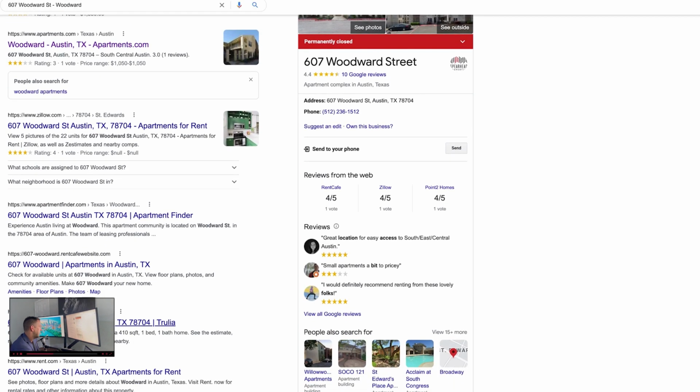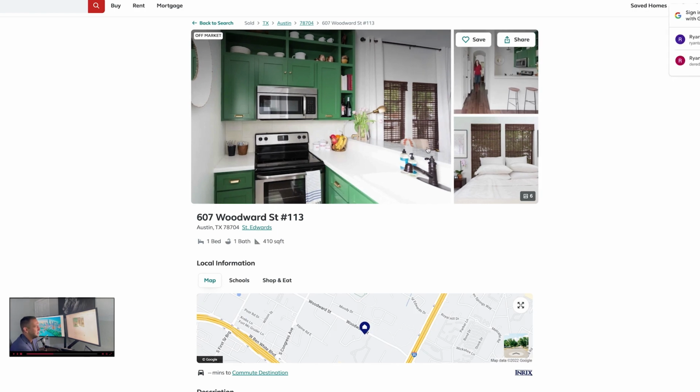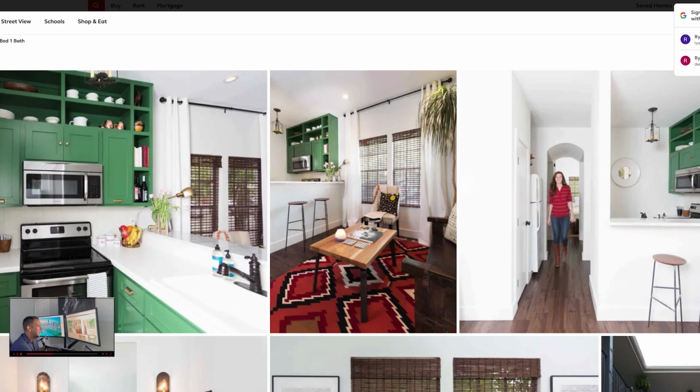Now, these don't even really have their own website, which is interesting because making your own website is an easy way, very cost effective, to drive traffic to it and put up more photos and marketing. So right off the bat, just the photos and marketing alone may be the reason they're getting more. But here we can see some photos of the inside. They've got these green cabinets. Again, it's nice, it's unique, it has a bit of Austin flair to it. Some people like it, but overall, a lot of people may not.